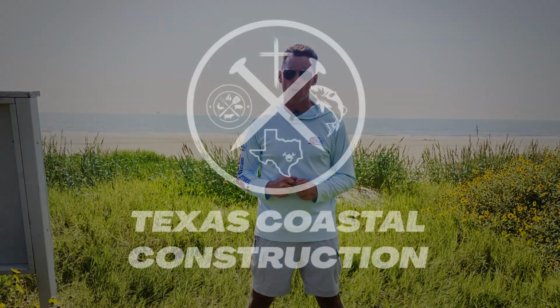The asking price of the lot that I'm currently standing on was $420,000. Had I not done my due diligence on the front end and just bought this lot, that would have been almost a $500,000 beachfront volleyball court that I could not have done anything with. Always, always, always double and triple check to make sure all of your utilities are available.